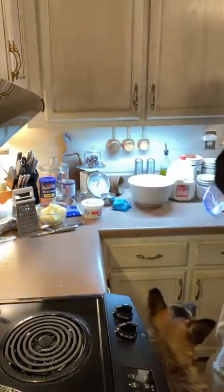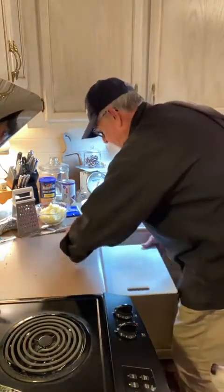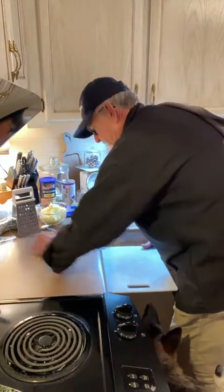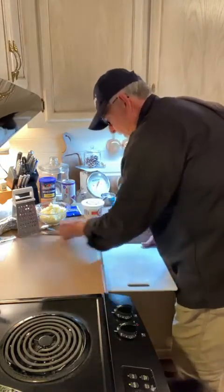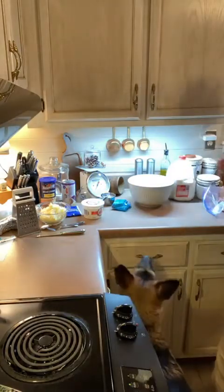All right. Let me get this Swiss cheese off of here. Oh, Tina, enjoy those grandbabies. He's making chicken cordon bleu casserole with biscuits tonight. We posted the recipe this morning.